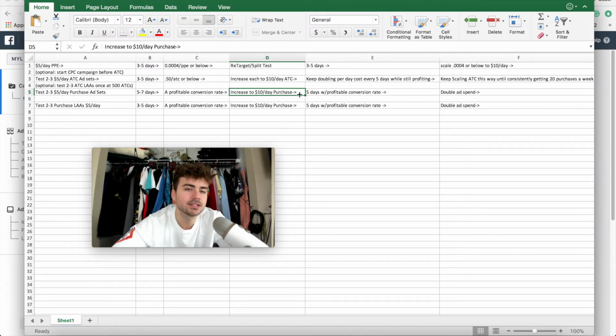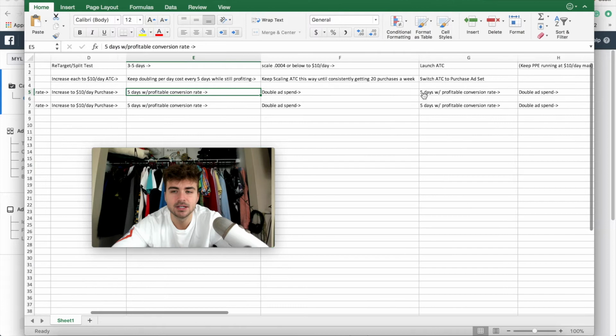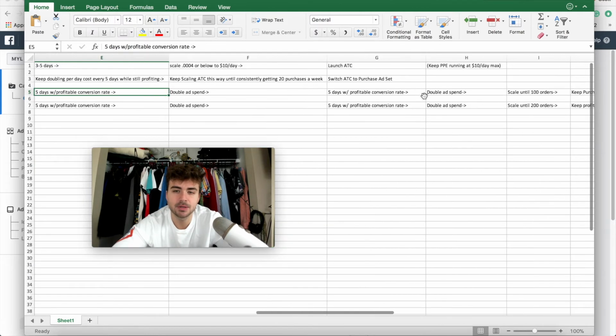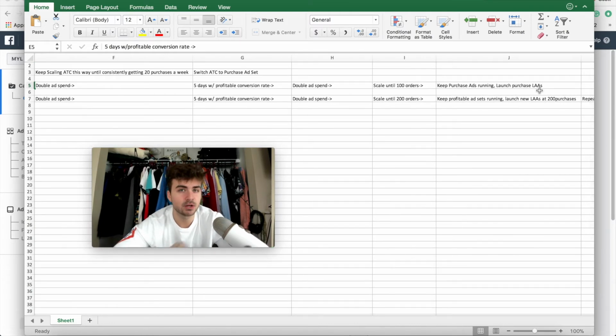You're going to increase that to $10 a day purchase. Run it 5 more days. If it has a profitable conversion rate, you just double the ad spend. 5 more days, double the ad spend. And then you just keep doing that until you get 100 orders. And then once you get 100 orders, that's when you're going to launch lookalike audiences.